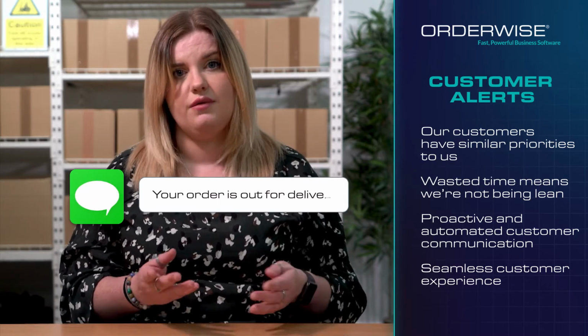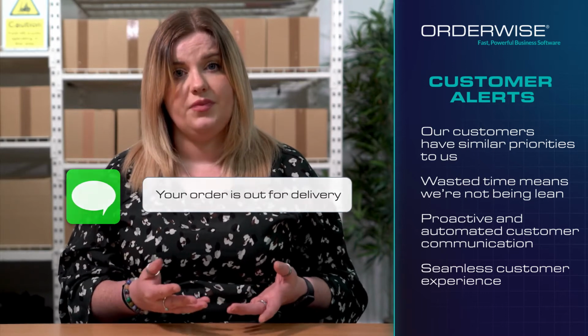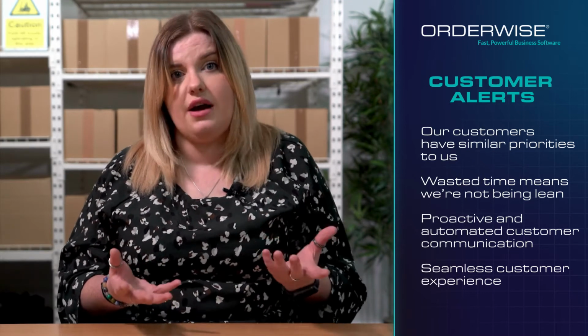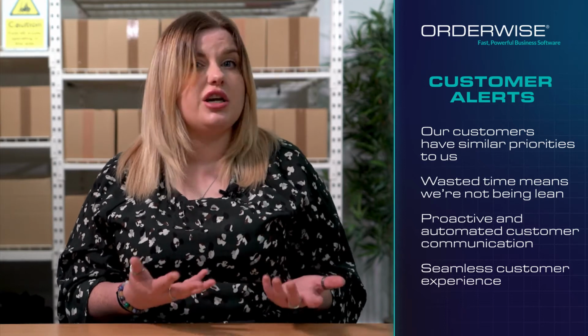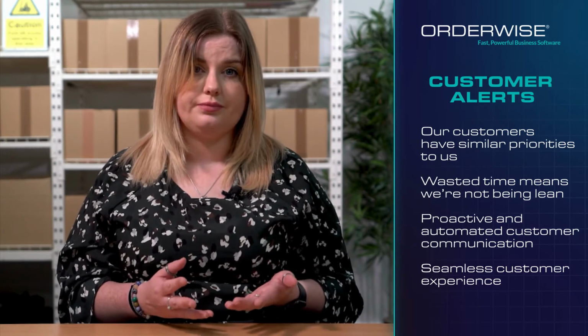why not have an automatic text message sent to them informing them that their purchase will be delivered today at the point of dispatch? You save time by not having to make a phone call. They don't have to chase you for an update, and everyone can simply continue doing the important work.